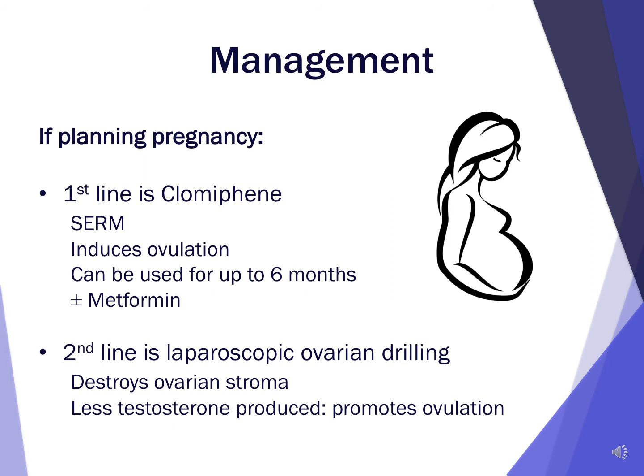If they do want to become pregnant, then the first line would be a medication called clomiphene. This is known as a selective estrogen receptor modulator, which binds to the estrogen receptors and blocks them in the hypothalamus and pituitary to increase LH and FSH release. It's given to women with a normal BMI, and it's meant to induce ovulation, so it deals with the subfertility side of PCOS. It can be used for up to 6 months, and it can be used with or without metformin. Usually, metformin is added after 3 failed cycles, and clomiphene slightly increases the risk of multiple pregnancy.